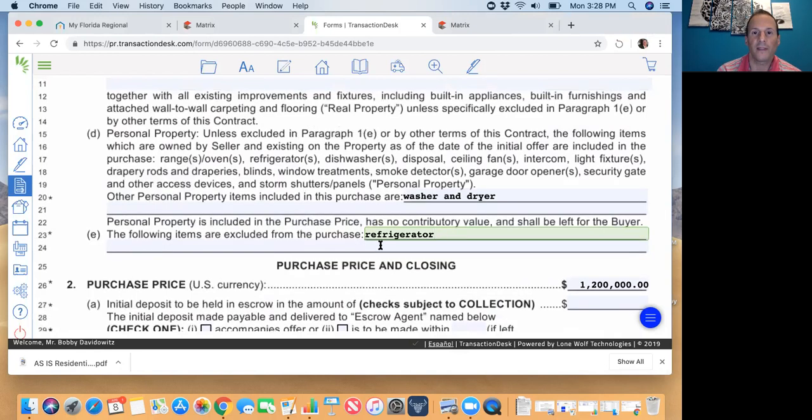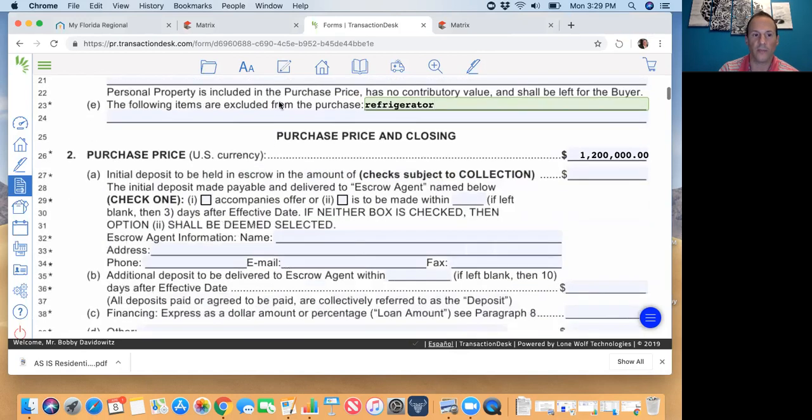Okay? Often, you rarely run into these things. It's just something I'm bringing light to, because I don't ever want you to forget it and then have somebody say, I thought the washer and dryer was coming with it, and then they're on your case, okay? So let's get to some more important stuff.